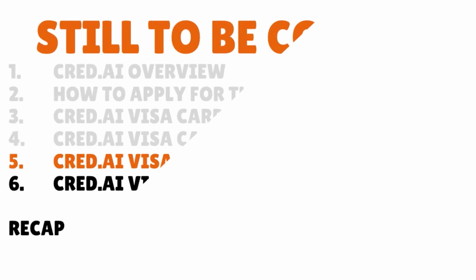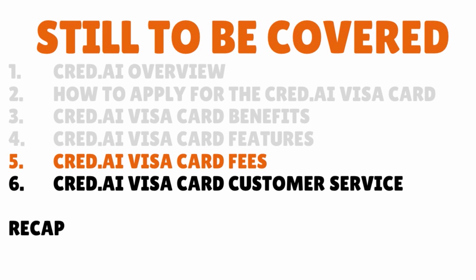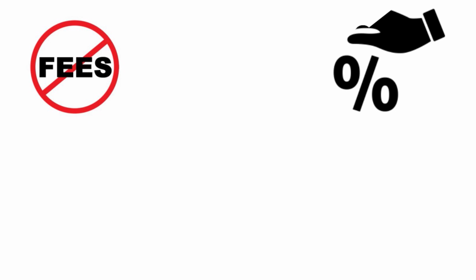Let's now talk about the fees. The cred.ai deposit account and cred.ai services have absolutely no fees, as I've said before. Okay, and under the cred.ai guarantee, you'll never pay fees or interest on your unicorn card. This is very important because we've seen a lot of confusion, and so I just want to repeat it. The cred.ai deposit accounts and cred.ai services have absolutely no fees, and under the cred.ai guarantee, you will never pay any fees or interest on your unicorn card.